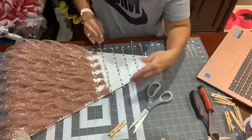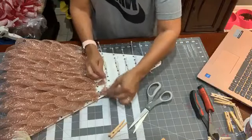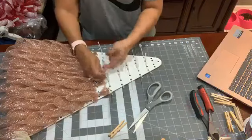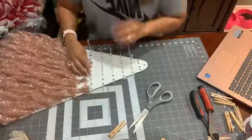Okay, so here is where I'm thinking we're going to start the wings. So I'm leaving these empty and I'm going to do the three right here in the center, okay?